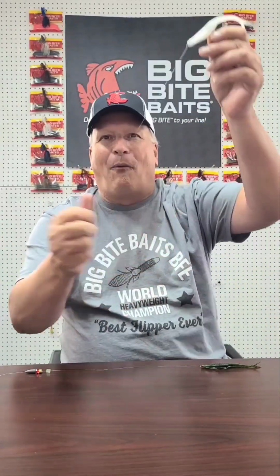Obviously, a lot of guys, and I don't do this, will rig this weightless. And they'll fish this around like the shad spawn, and they use a twitching action to make that thing dart, make it dance, and it works real well. I don't do a whole lot of that, but I do know that's a very effective way to use it, and it works really well.